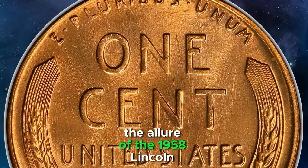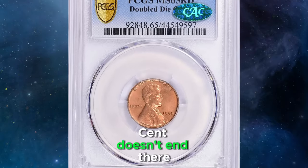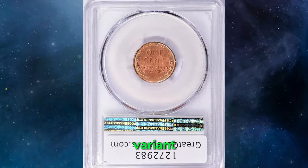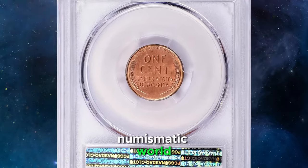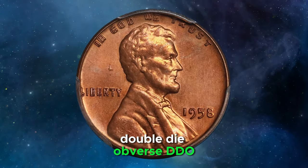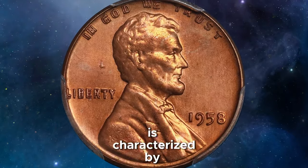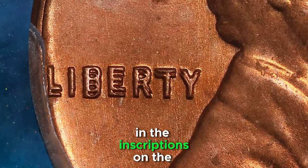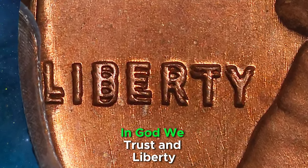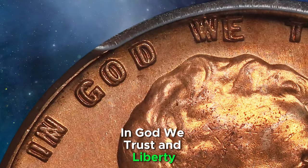The allure of the 1958 Lincoln cent doesn't end there. Among the standard issues lies an incredibly rare variant that has captivated the numismatic world: the 1958 Lincoln cent with doubled die obverse, DDO. This error coin is characterized by noticeable doubling in the inscriptions on the obverse side, particularly evident in the words "In God We Trust" and "Liberty."